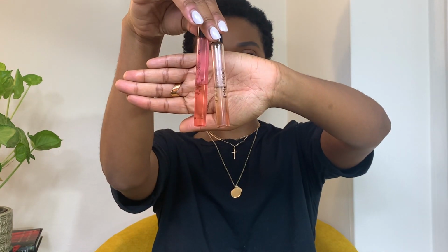I have 2 rollers. Remember when I was mentioning when it comes to perfumes, I do tend to like rollers. This is the Jimmy Choo. I don't know which one it is. And this one is Betsey Johnson. You can see they're halfway used. And then, what is this? See, I told you, things just hide in this bag. It's like a treasure trove.